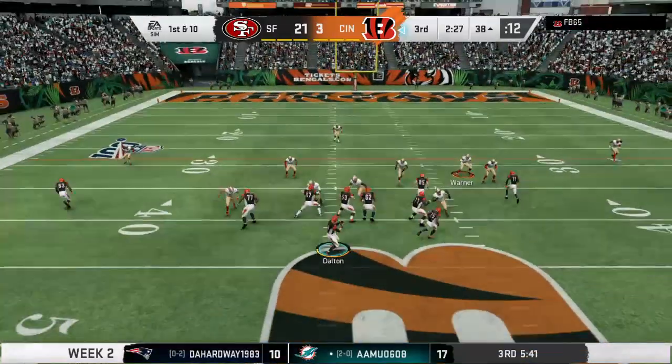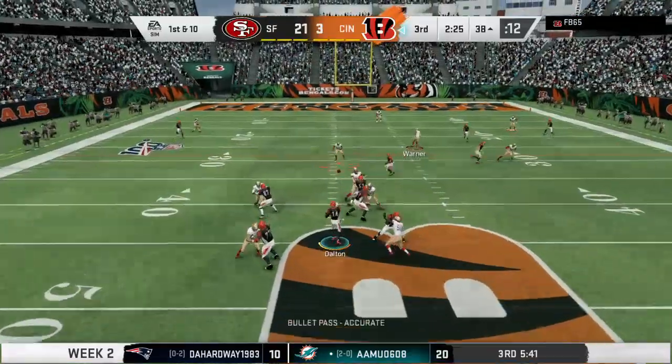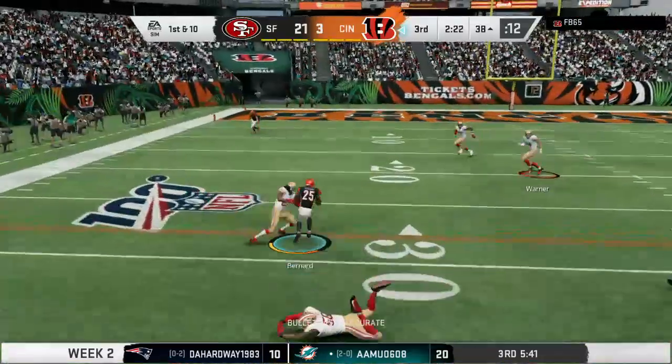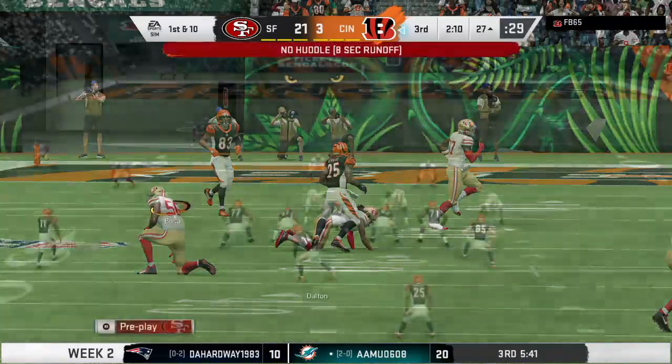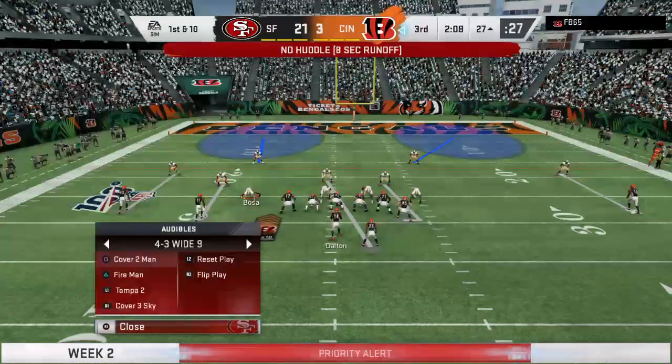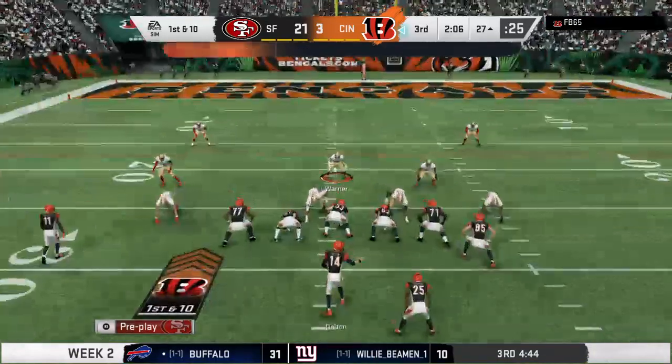Good. From the gun, Dalton. Now he'll dump it underneath to his running back, complete. And he works it past the 30, almost to the 25. The Bengals passing game finding a rhythm. They've got another first.